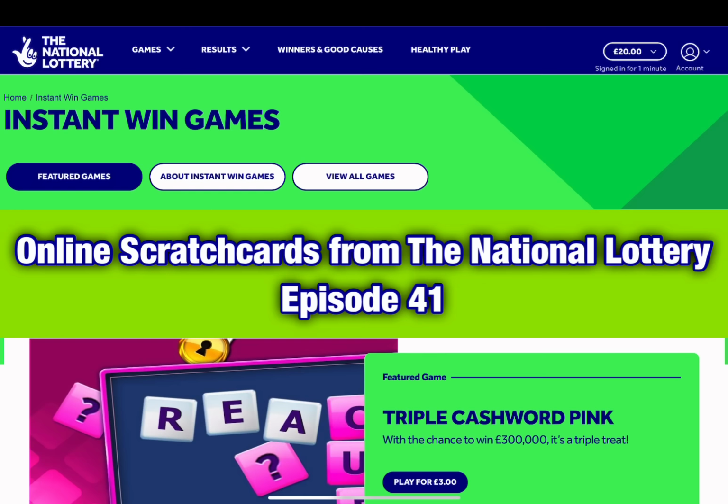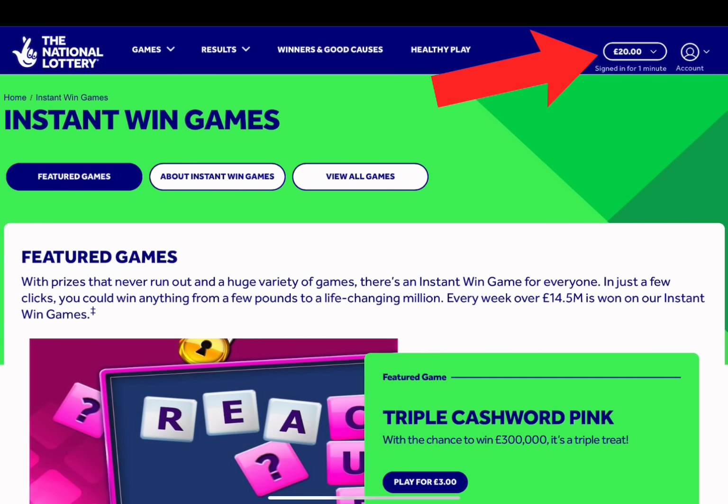As you can see there in the top right hand corner, as per usual, I've got £20 in the bank. Need to get the formalities out of the way, of course, before we get started.